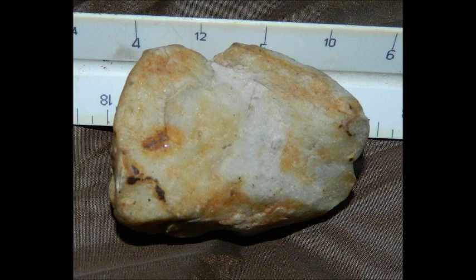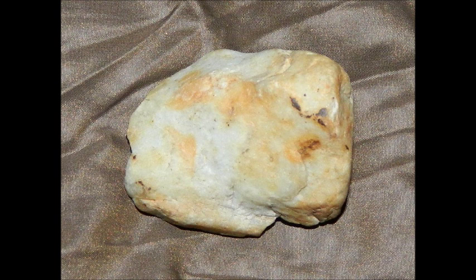I would love to be able to date this artifact, but without associated datable types, I can't. Some artifacts associated with it very much tend towards late Archaic or possibly early Woodland, but that is not definitive. At this particular site, I've found grooved hammerstones as well as a multitude of celts, and we'll be looking at those in the very near future.